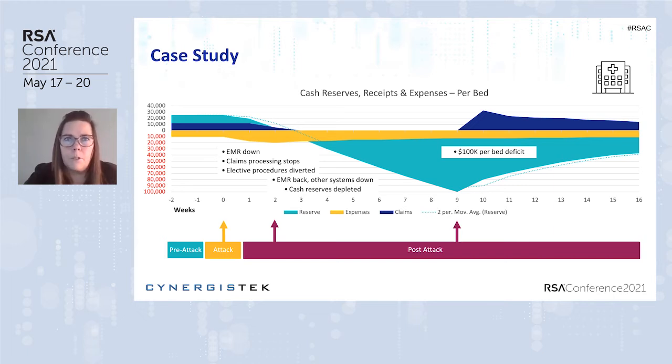Cash deficit reached $100,000 per bed. 26 weeks post-attack, so 6 months later, all back claims were submitted and paid, but there was a 6 to 10% reduction in revenue due to the loss charge capture. In the end, a 200-bed facility in a competitive market never fully recovered.